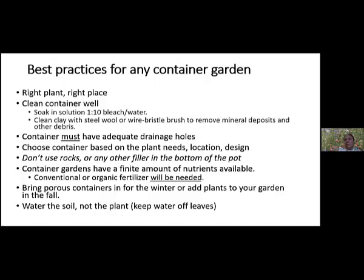It must have adequate drainage holes. I see so many beautiful containers that are, you know, priced fairly in stores, but they have no holes in the bottom of them. And some of them are pottery, so you can't really drill a hole. But if it's a plastic container, and we'll talk about choosing a container later, just make sure whichever you pick has adequate drainage holes. We'll talk more about drainage.